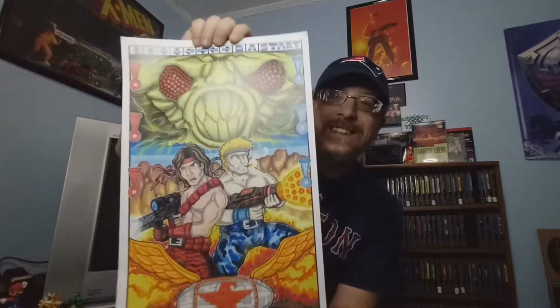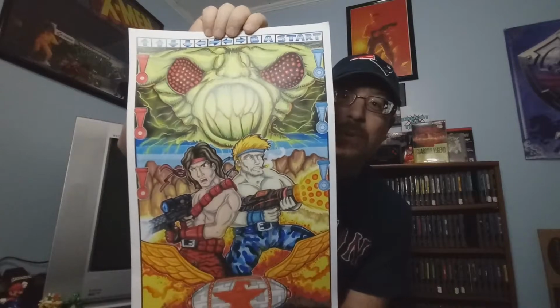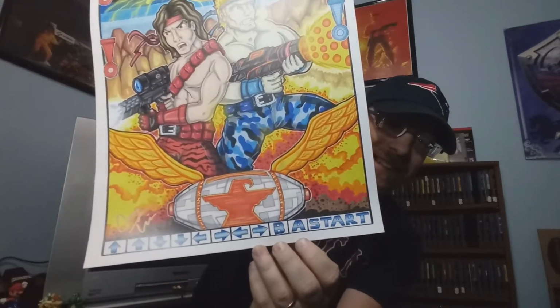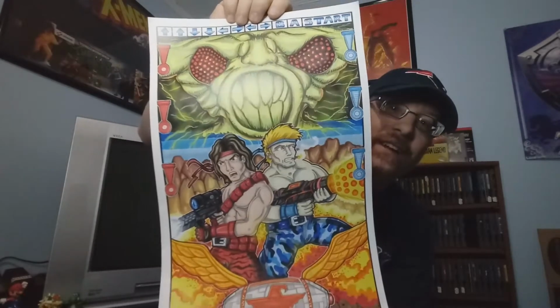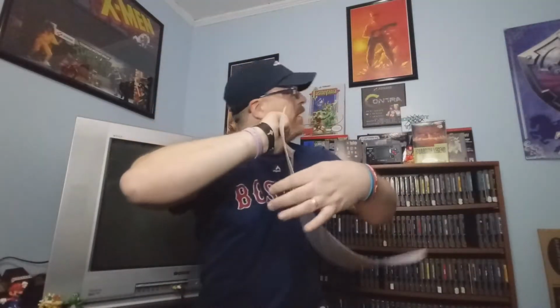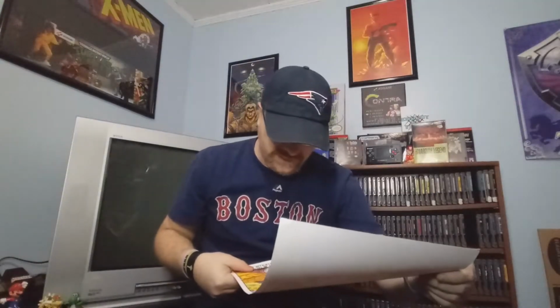Check this out. It's Contra, of course. Look at that. That is cool. And then look at the bottom. It's got the Konami code at the bottom. There's like a bottom border. That's really cool. This is really good. This is awesome. This is going to look great up there with my other one up there. Oh yeah, this is going to be great. I got to get a frame now for this.